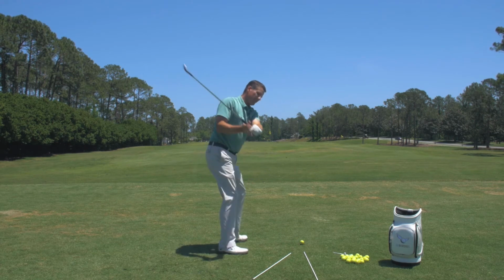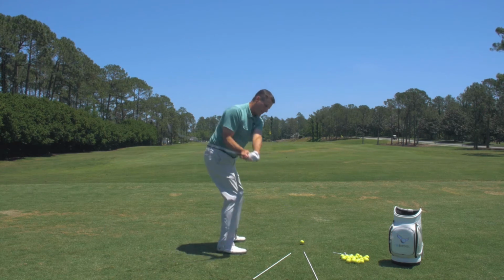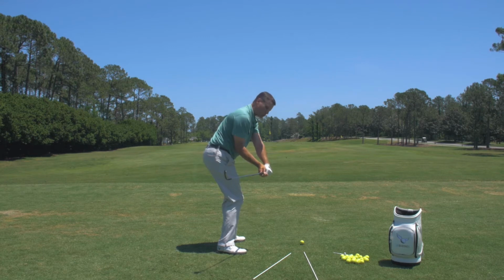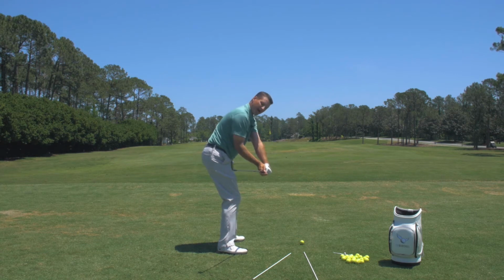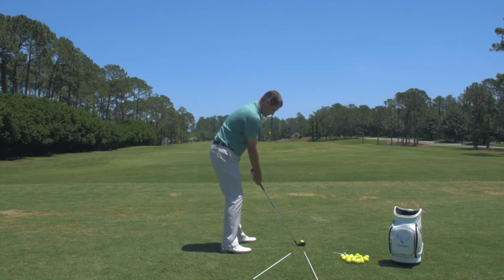Right? So you're kind of out here a little bit more on the target line, and I want you to work that club coming down more on that inside track like that. It's a great visual for you to see, and you also notice how that wrist hinge is still there. My right wrist is still bent. All right, my right elbow is still bent in towards my left. I'm not out here like this. All right, so we're going to get in closer.